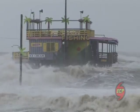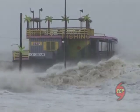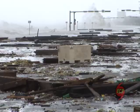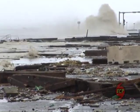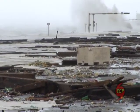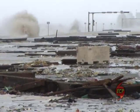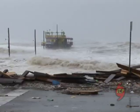Look at the power of the water moving this structure. These are all the pilings from the pier. The pier is gone. The main structure where you can buy beer and ice cream is still there, but all the pilings got knocked down and they're on the road here. This is the beach road here in Galveston. And there she is.